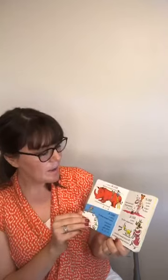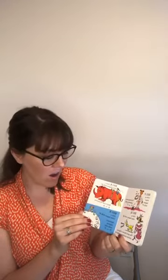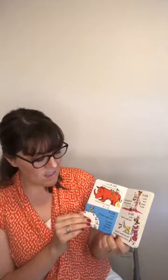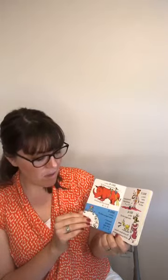Big Q, little Q, what begins with Q? The quick queen of Quincy and her quacking Quakeroo. What does Q say? Q says qua, qua. Big R, little R, what begins with R? Rosie's red rhinoceros, R, R, R. R says R. Big S, little S, what begins with S? Sammy sipping soda pop, S, S, S. What does S say? S says S.